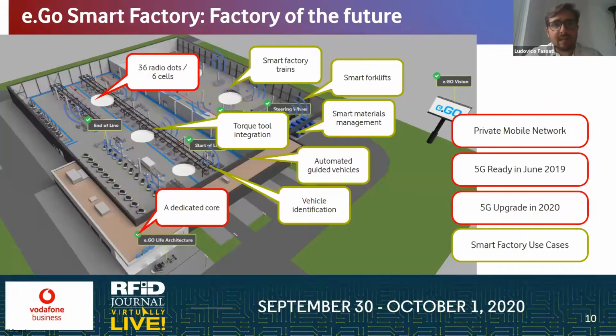And here we have exactly what we've delivered into this new factory that Ego launched. We have the Moba private network, all the 5G. We launched the first 5G-ready factory in 2019, and we have a 5G upgrade coming in 2020. This is a great example of what we can do, where you meet connectivity together with artificial intelligence and the best of German manufacturing, put together into a factory of the future. We've been part of this.